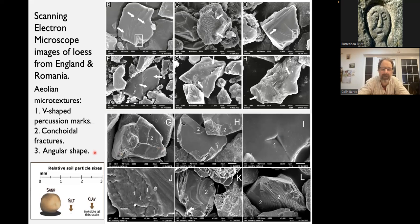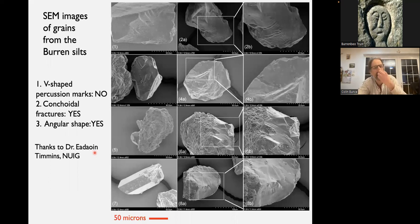These are some images from the Burren silts. And again, thanks to Aideen Timmons, who was very generous and let me drive their scanning electron microscope for a couple of days. So just some random pictures I put in there. I didn't see any evidence of V-shaped percussion marks, but certainly lots of conchoidal fractures, and the shapes are certainly very angular. So certainly the grain shape matches what we'd expect for loess.